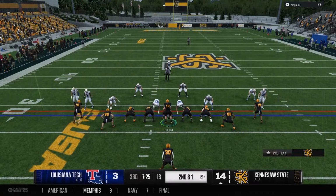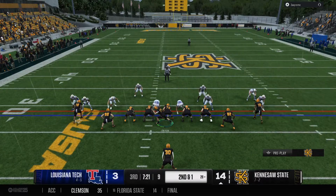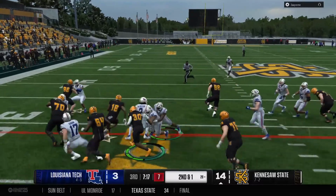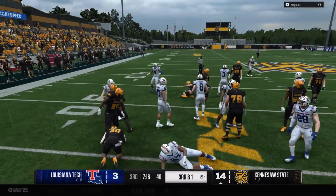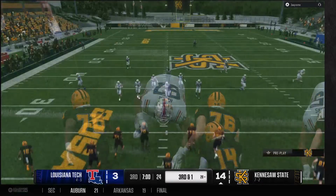I mean, I don't know how I don't give him the football. It's the reason I built the lead. He's the guy that I can trust. This offense is built around him. So I expect more of the same here in the second half. And this one will be stopped for no gain. Man, oh man, the ball carrier was just shut down.